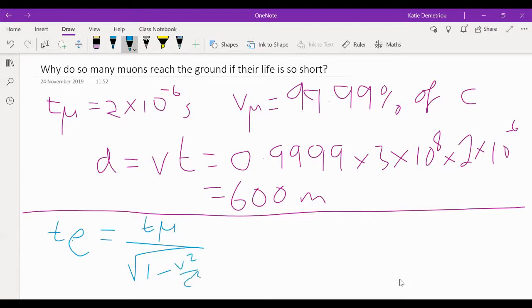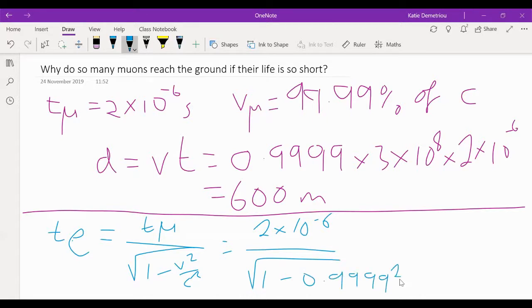Okay, so let's put in the numbers. So 2 times 10 to the minus 6 divided by the square root of 1 minus 0.9999 squared. So the c squareds cancel out. Now that equals 1.4 times 10 to the minus 4 seconds.